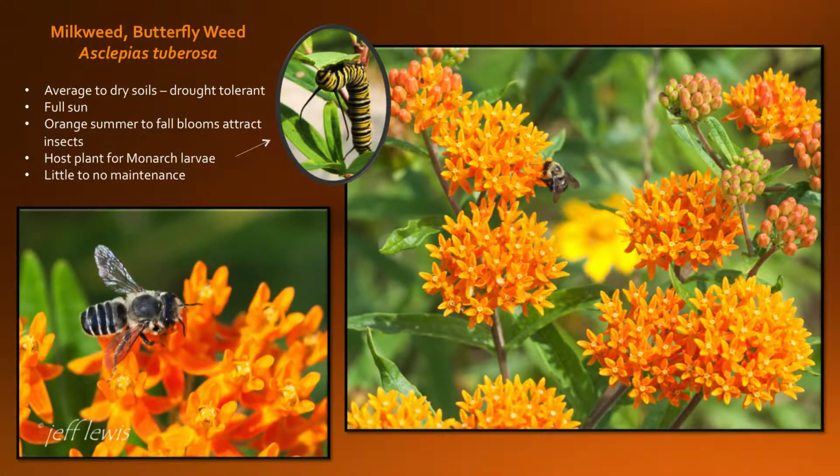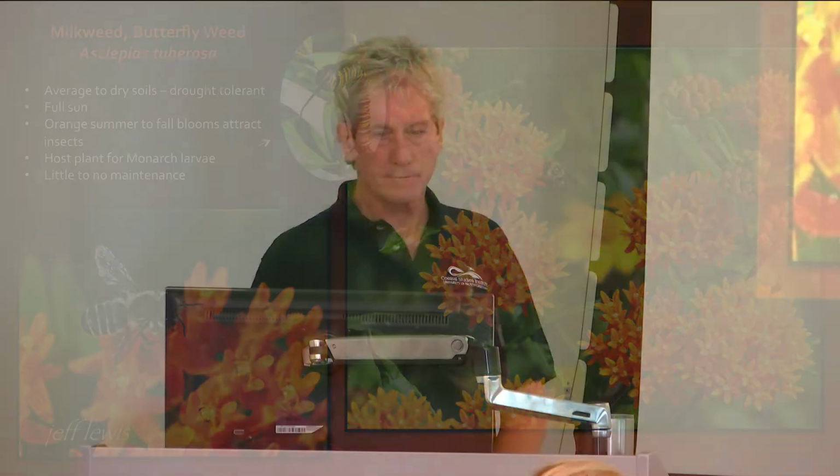It has these orange summer to fall blooms that attract lots of insects, lots of pollinators, bees and flies and butterflies. But the main reason people are wanting it these days is because it's the host plant for the monarch butterfly, which means the monarch lays its eggs on the plant, and the caterpillars eat your plant up. So don't take your plant back to the nursery and say you want to return it because the caterpillars are eating it up. That's what it's there for. That's happened. And once it's established, there's virtually no maintenance to this plant.